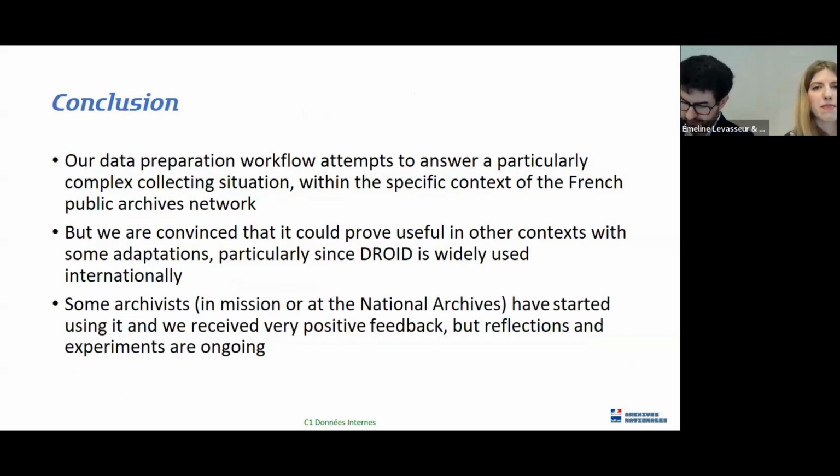So as we have seen, this workflow is suited to the specific context of the French Public Archives Network, which is organized in such a way that while the National Archives can make recommendations, they are in most cases not directly involved in the appraisal and preparation of data. We also can't assume that these tasks will be performed by specialist practitioners, as their knowledge of preservation issues and their technical means to address them will vary a lot.